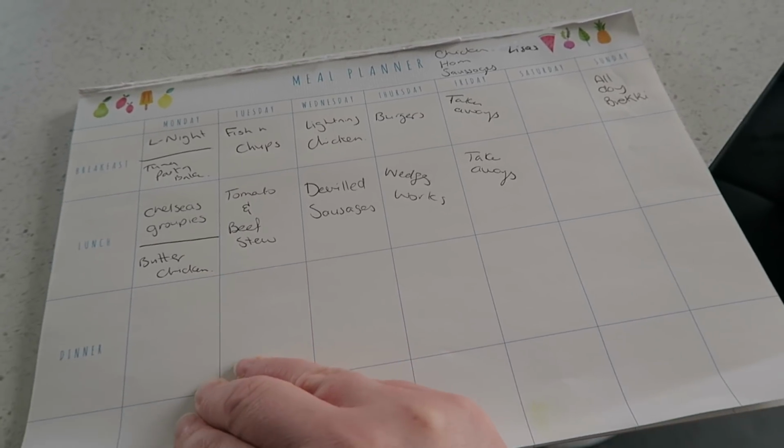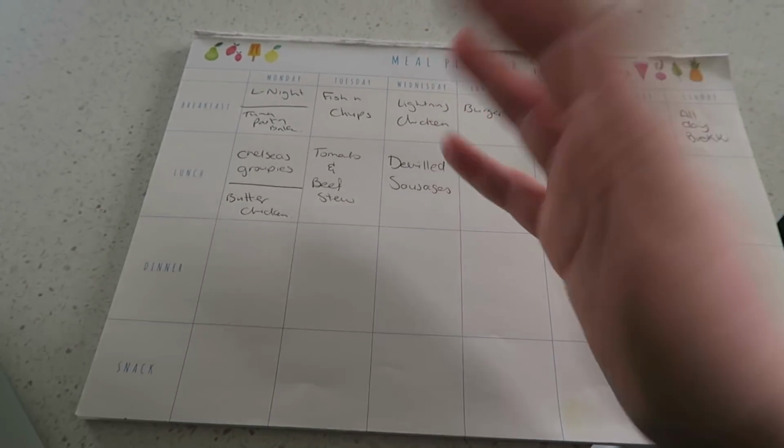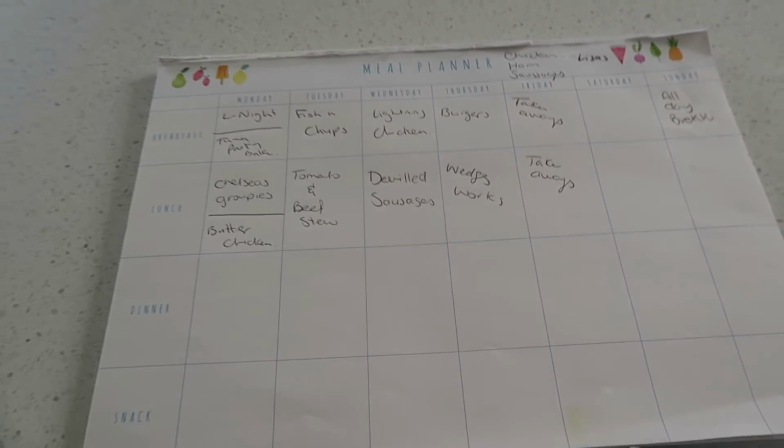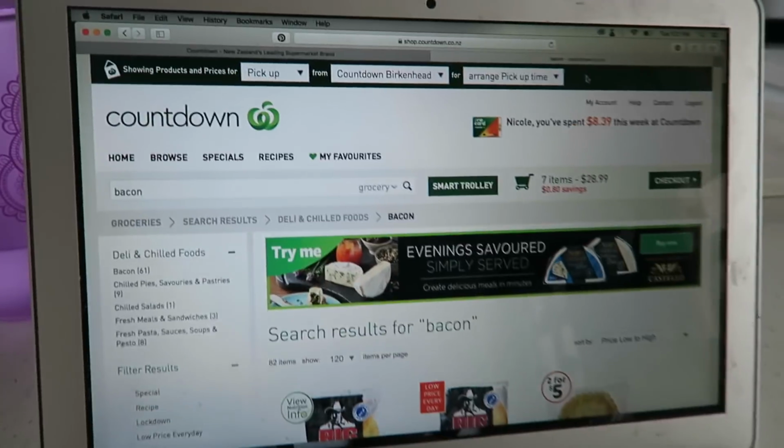Second step is I go through all of my cupboards and in the bathroom, and I usually write a list, I've run out of my shopping paper, but I normally write a list of everything that we need that we've run out of, like staples and things.